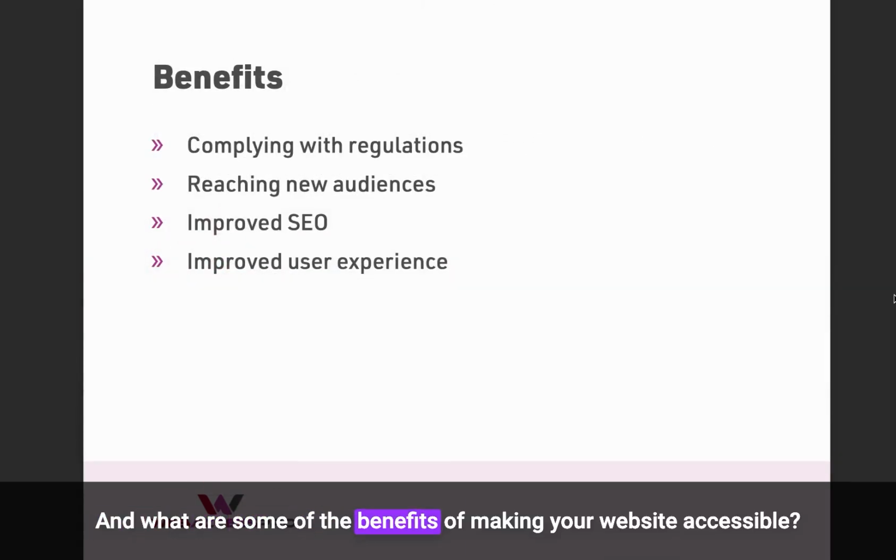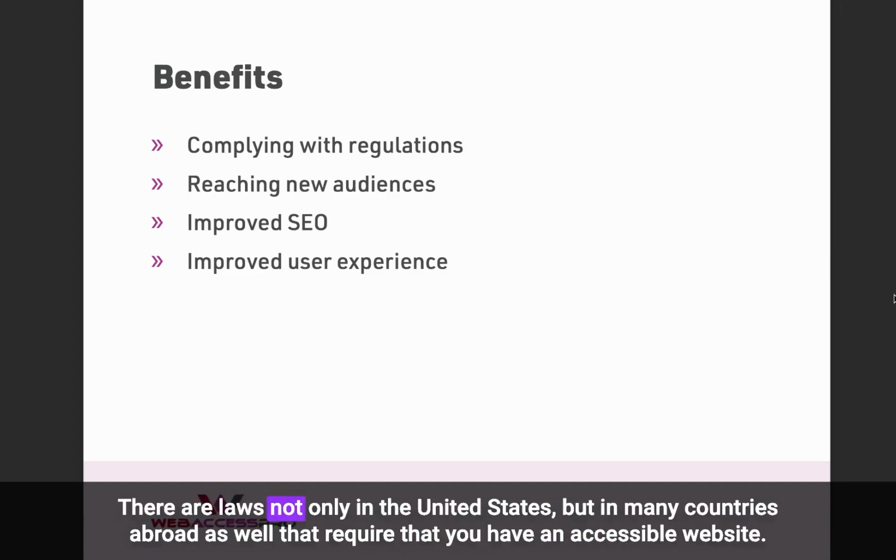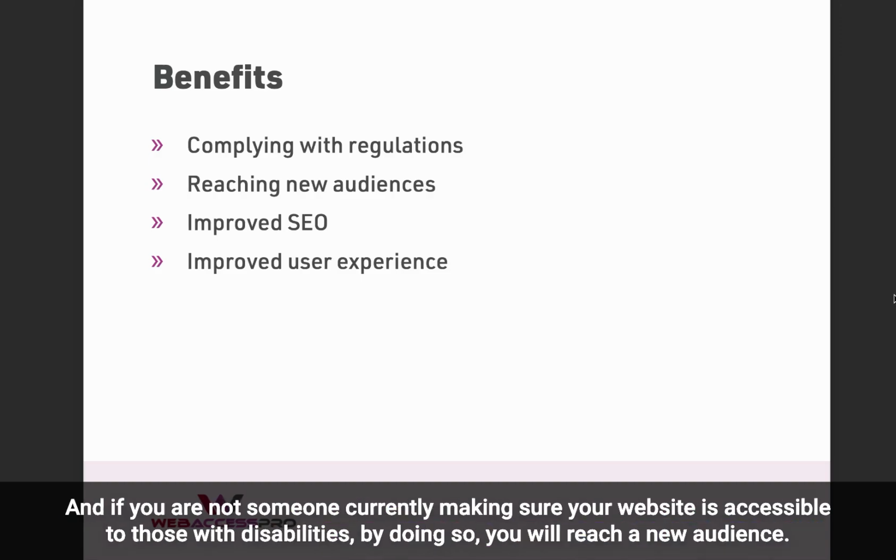And what are some of the benefits of making your website accessible? First of all, you're complying with regulations. So as a business, you won't get in trouble with the law. There are laws not only in the United States, but in many countries abroad as well that require that you have an accessible website. And if you are not currently making sure your website is accessible to those with disabilities, by doing so, you will reach a new audience.